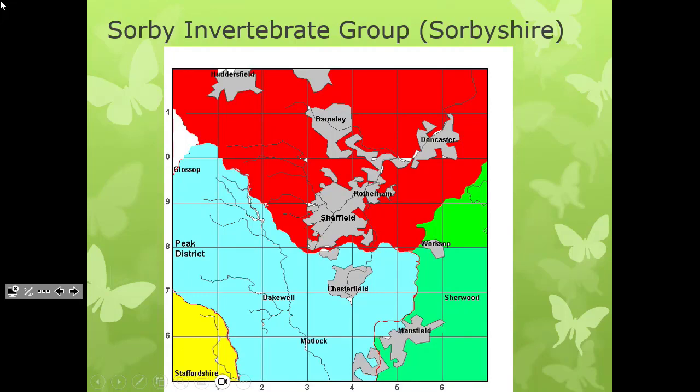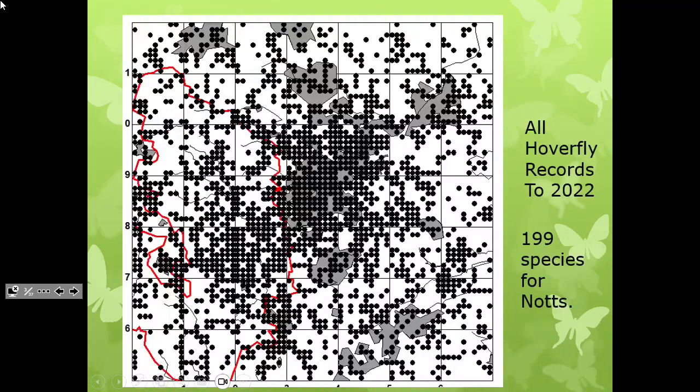From our database, we can generate maps like these using DMAP. That gives you a map of all hoverfly records. I've just put that in to show you that North Notts is, compared to the Peak District, quite well recorded for hoverflies. But the beauty of this map is that it shows you where the blanks are, where people have not been and have not recorded hoverflies. So the take-home message is, there's still quite a lot to do. You can still make a big impact.